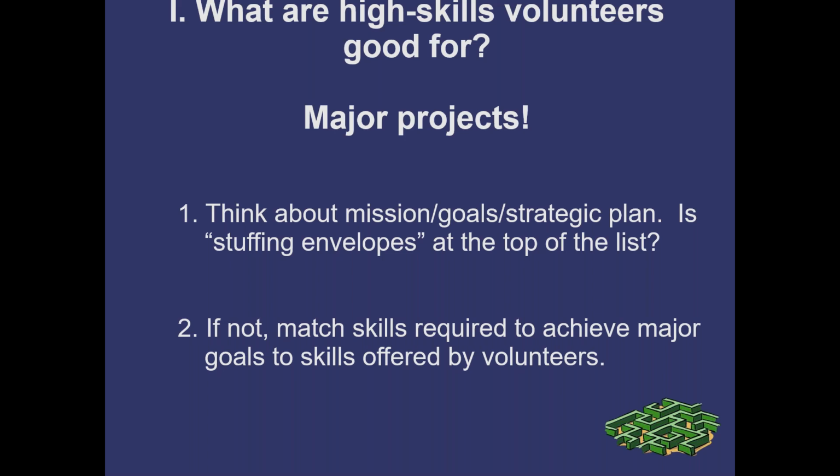I don't mean that data entry isn't important, but when you're working with volunteers, it's very important for them to, one, get an opportunity to use their skills, and two, understand very clearly that what they are doing contributes to the mission of the organization. And that's what I mean by major projects.